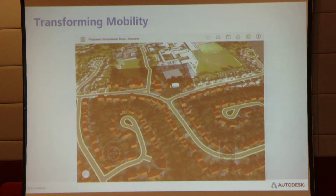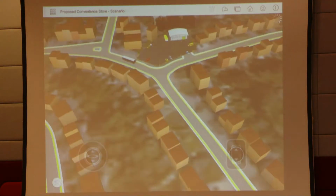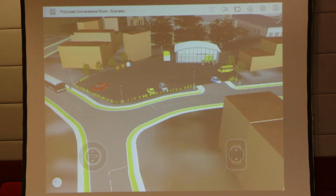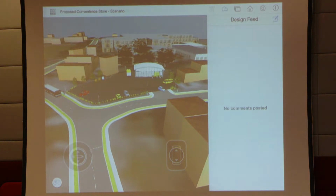So the next thing we look at is mobility, and we've heard a lot of talk of mobility, and again, we need to do more work in the infrastructure space. But what you're looking at is me navigating on my iPad, and think of this as an infrastructure design or a design of an intersection or a new car park. And what I'm about to do is make a comment on this, and every one of my colleagues that's associated with this model will see this comment.